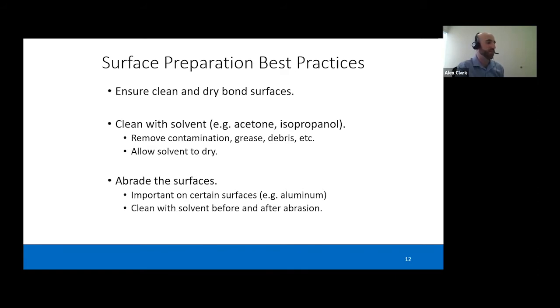You'll just want to make sure that when you do use abrasion, you clean the surface with solvent before and after abrasion. Afterwards, obviously, is to remove the dust from abrading. And with aluminum, or with other materials where you're concerned about that oxide layer, you'll want to clean with solvent and bond as soon as possible, because as soon as you finish abrading and remove that oxide layer, it's going to start to develop immediately. So the faster you bond, the less time you have for that oxide layer to develop. So the sooner the better with abrasion.